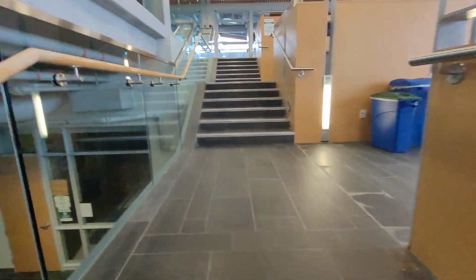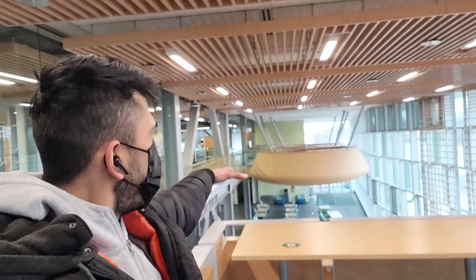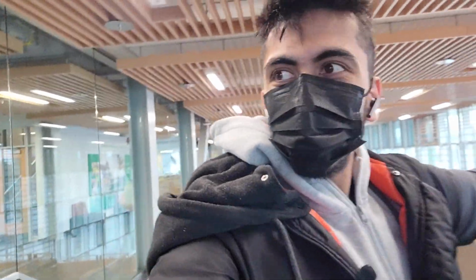So as we go up, so guys, this is how that dome functions. And we can actually go there, sit and study. And right now we will go there and see how it looks from there.